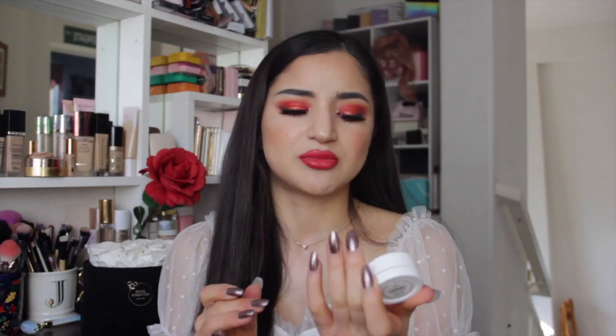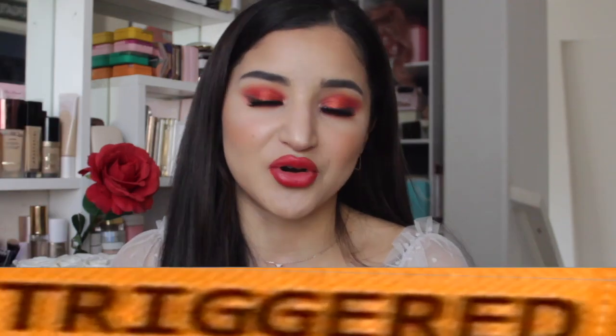ColourPop, because they do release so many things, they do discontinue a lot of really good Super Shock shades. If they ever discontinue Ritz, I will first of all get my license because I don't have one. I know, it's embarrassing, don't make fun of me please. And then drive up to ColourPop headquarters and burn it down.